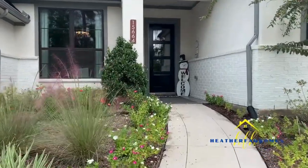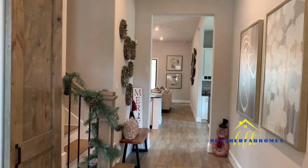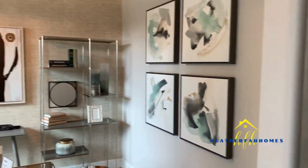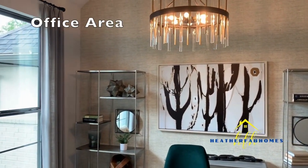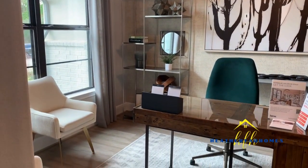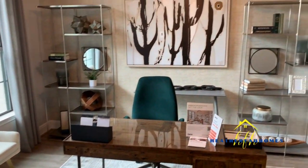Entertain on your fabulous patio, or upstairs in your grand flex room. This Mustang model home by Empire is sure to please. From elegant dining space to open kitchen and great room, it's a must-see. This model is located in the wonderful community of Audubon in Magnolia, Texas.